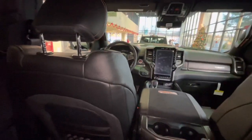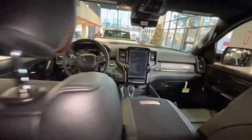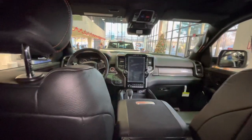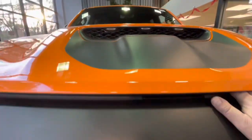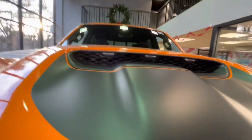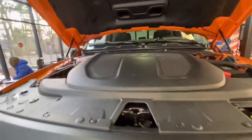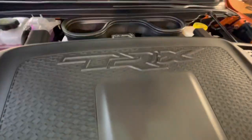We have to now look at the piece de resistance, and you already know what the piece de resistance is. That is, see what's under the hood. I'll see you under the hood in 2 seconds. All right, so now we're going to be looking under the hood of the Ram TRX. Pop the hood, and here we go. Not much to see here. Yeah, you get your TRX on this big plastic cover.